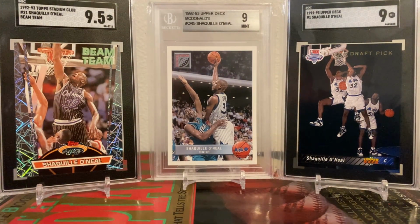Okay, now here's the deal. The next 3 cards I'm going to show are my last 3 Shaq cards. They're all the same card. And these are not cards that I've had for a really long time. These are cards that I bought within the last maybe 6 months. I may have bought all 3 of them within the last 6 months. And I paid about $30 apiece for them. I'll start with this one.